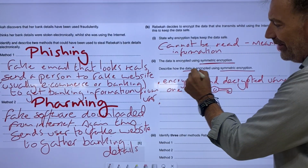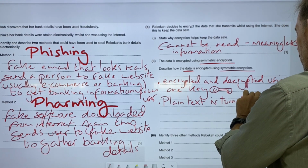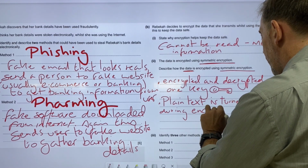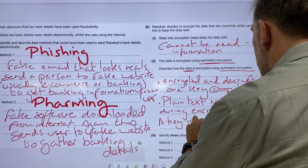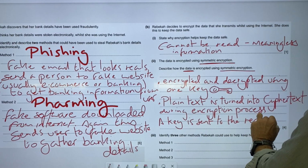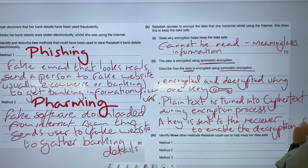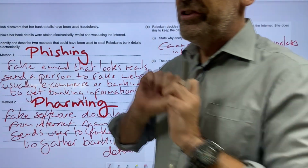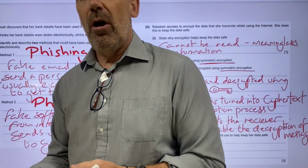So now we need to talk about the data, okay? Plain text is turned into cipher text, okay, during encryption process. A key is sent to the receiver to enable the decryption of message. Okay, so basically what that says, plain text is turned into ciphertext during encryption process. A key is sent to the receiver to enable the decryption of the message. So the message gets sent, okay, and also a key is sent, or the receiver already has a key and they can unlock the message.